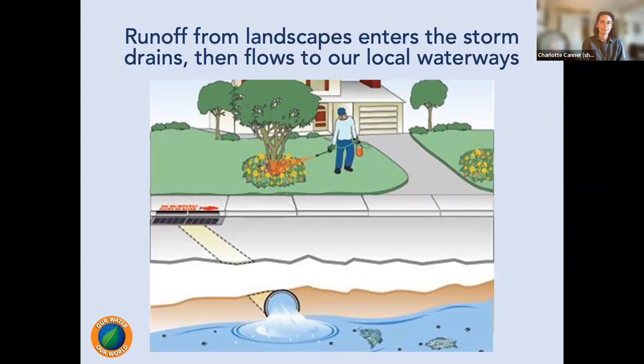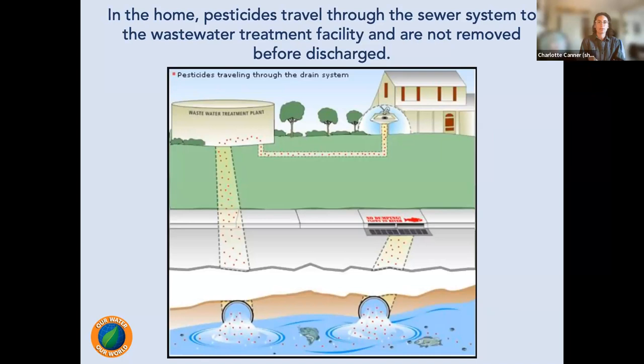Now, in the home, pesticides travel through the sewer system to a wastewater treatment facility. So it's not a direct line. They do go to the wastewater treatment facility first. But pesticides are not removed at the wastewater treatment facility. Treatment facilities are designed to pull out bacteria, solid waste, pathogens, but not certain chemicals like pesticides. So again, pesticides can enter the waterway through our homes as well, not just on the street.